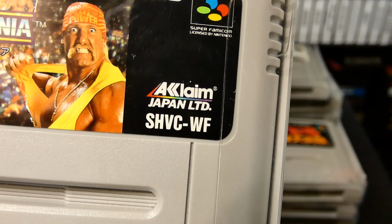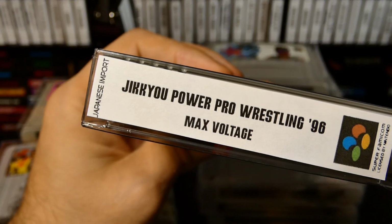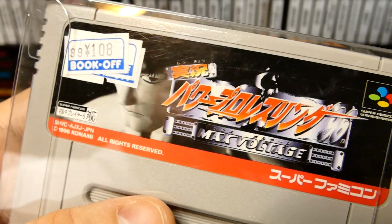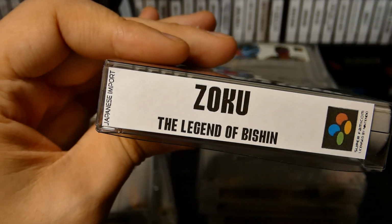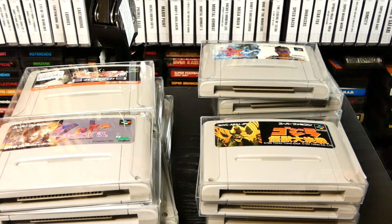You got the acclaimed Japanese logo right there, that's cool. And just check that out. And then we have this one right here, GQ Pro Wrestling 96 Max Voltage. You have a little sticker right here that says Book Off. You can see Max Voltage is in English, but the rest of it's not. And we have Tuku, The Legend of Bishin, or Toku. It's either Tuku or Toku, probably Toku. Super Fire Pro Wrestling 3 Final Bout.